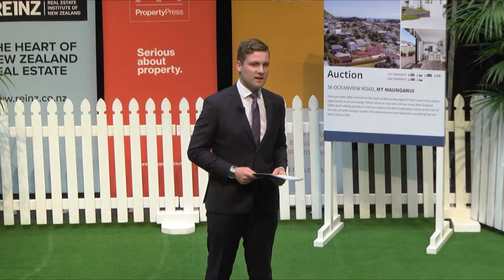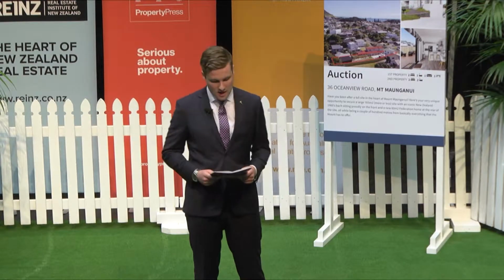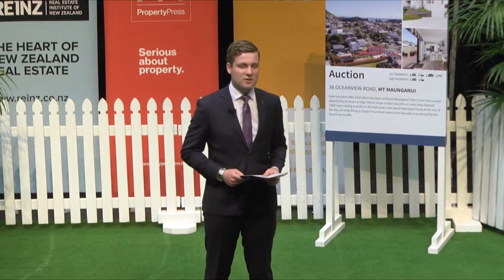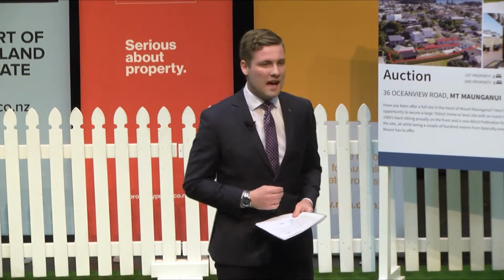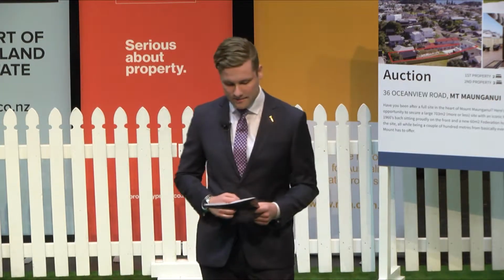Now, the scheduled list of chattels have not changed and do include all fixed floor coverings, all light fittings, blinds, curtains, dishwasher, range hood, heat pump, stove, and a burglar alarm, which the current owners have in fact disassembled. They didn't feel the need to have that in current working order, but it certainly wouldn't take much to get going again if you did feel the need.